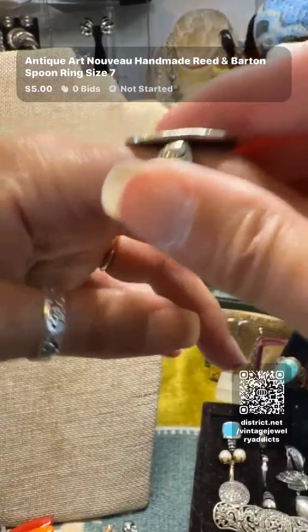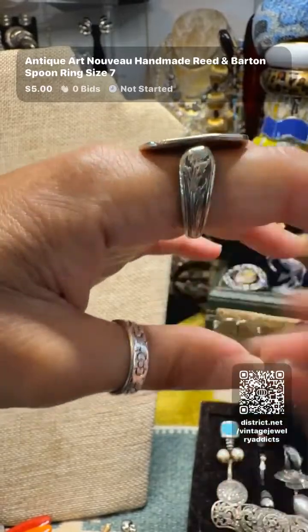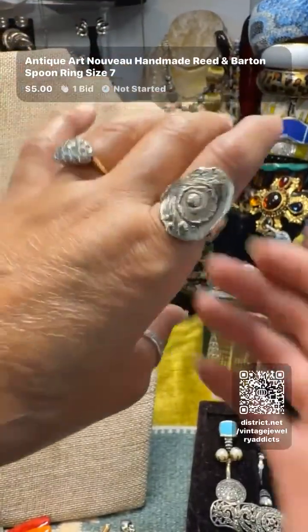It fits as a 7. I think it could get slightly bigger, but I don't know how much. There is a space, and it is a spoon ring. I think if you have a metal mandrel, you can make it larger. I'm running it for 5.